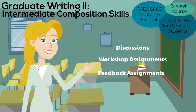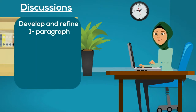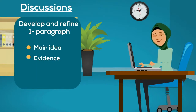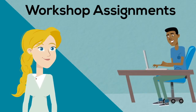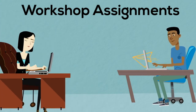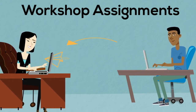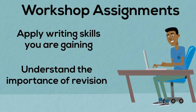assignments. In discussions, you develop and refine a 1-paragraph academic argument that contains a main idea, evidence, analysis, and a lead out. Weeks 2 through 5 include a workshop assignment in which you share with your instructor 1 page of a current draft of writing for another course or a previously submitted assignment or discussion. As such, you learn to apply the writing skills you're gaining and understand the importance of revision.